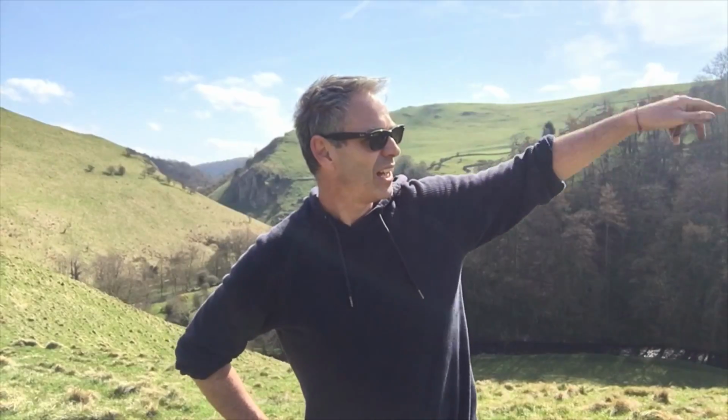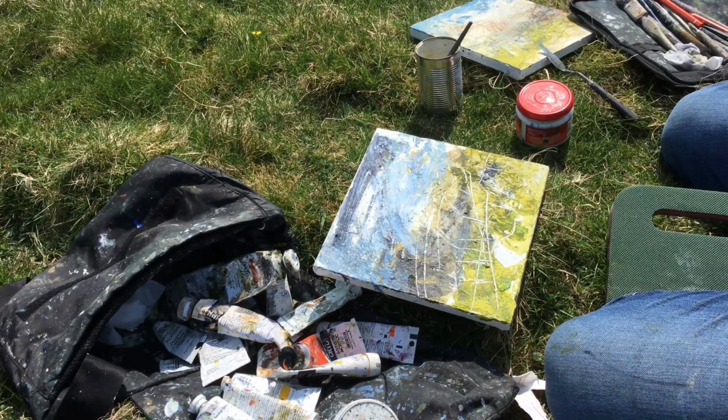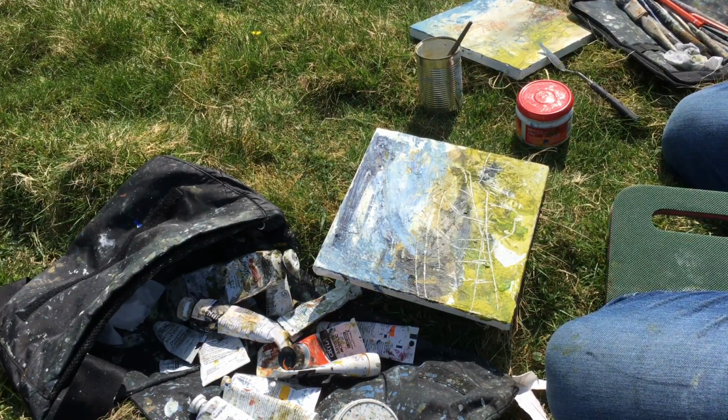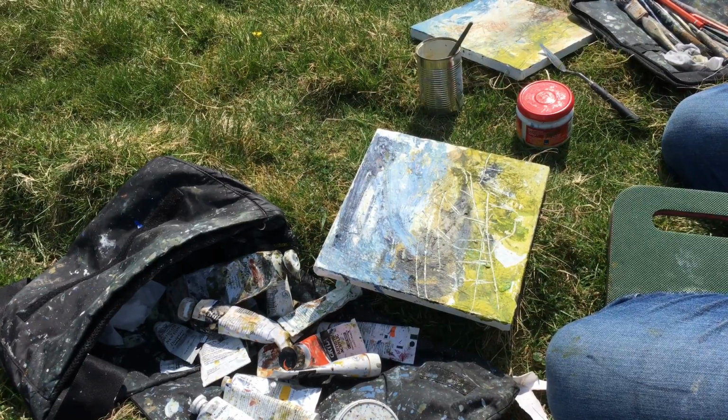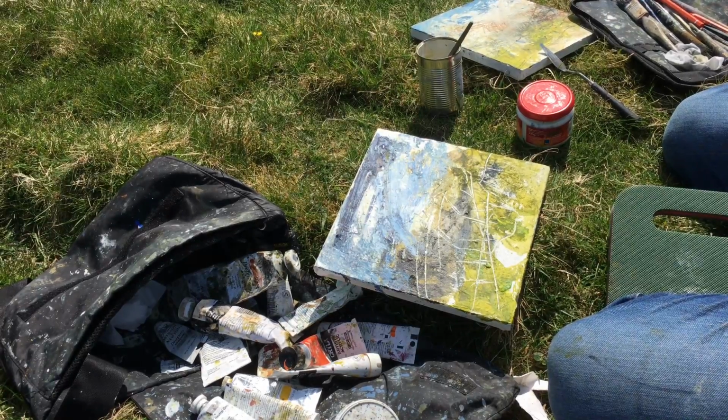So this is still Milldale. I'm still looking in the same direction. I was up on the top over there, but now I'm on the other side of the valley, looking down Milldale towards Dovedale. This is Raven's Tor, you can see behind me. I hadn't got too far with the paintings anyway, so it doesn't really matter. I don't mind, and I'll carry on from here. Obviously it's all a bit different over this side, but I could just start from here.